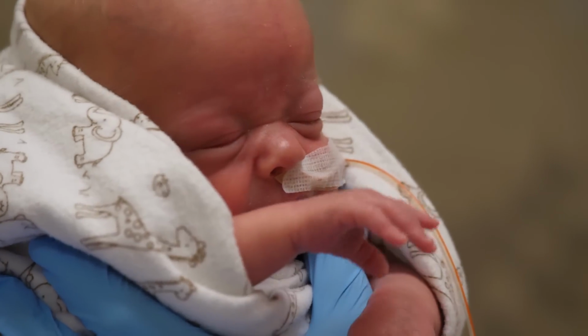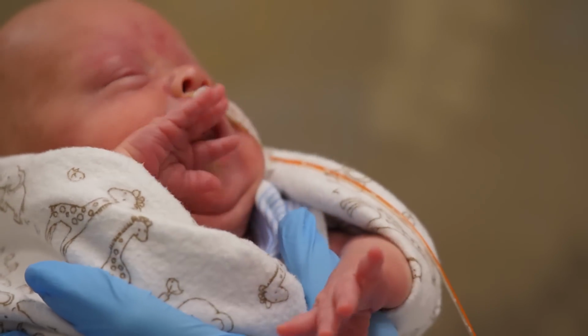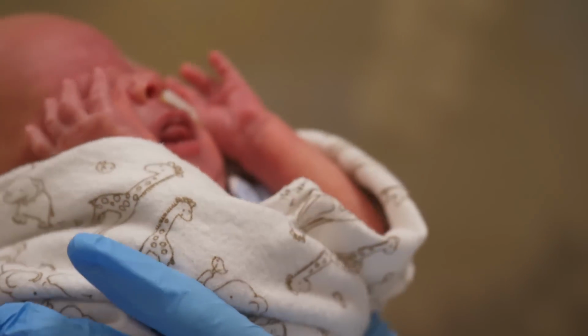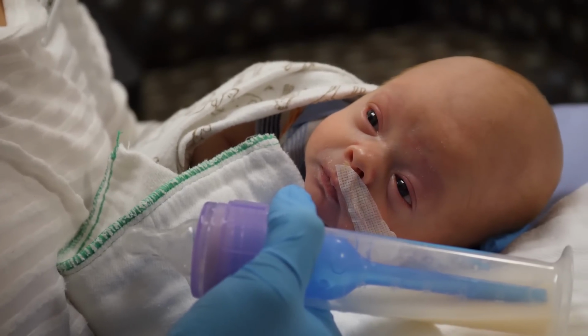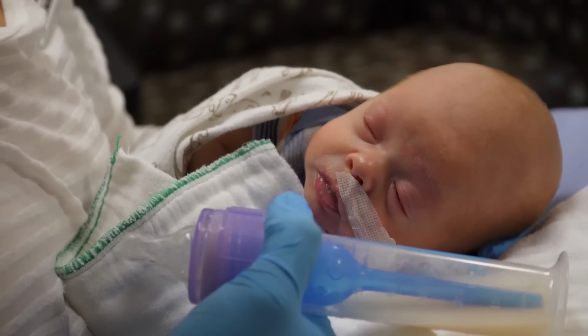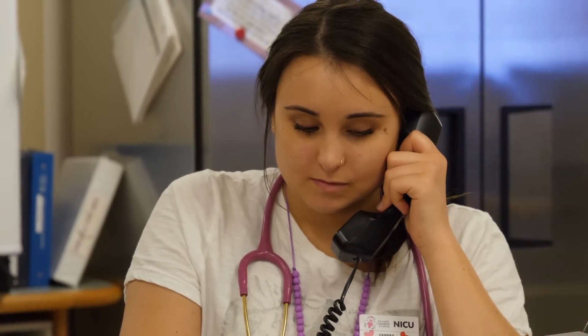Most moms require care after the delivery of their baby and will be on a postpartum unit to rest and recover. It is difficult for moms to be on a different unit or at a different hospital than their babies. Some ideas that may help with this include having family members send pictures and videos of your baby to you. You're also welcome to call the NICU for updates on your baby at any time during the day or night. A staff member is always available for you to speak with.